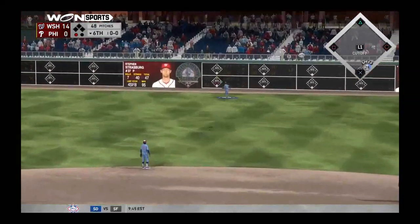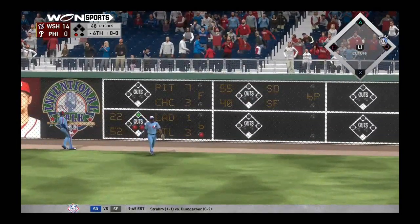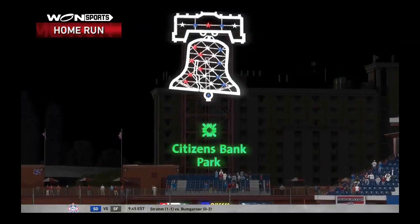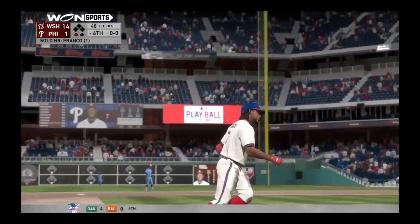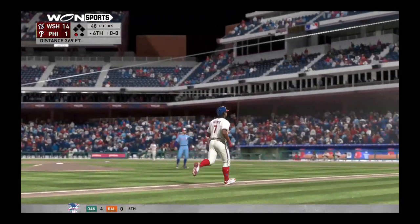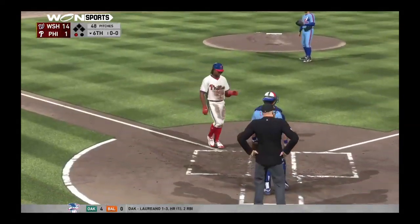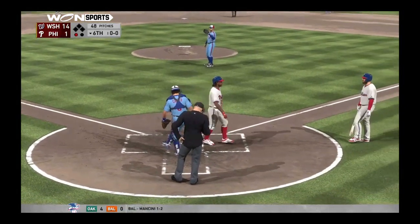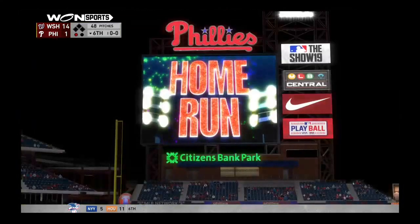Into right field, well hit. And there goes the perfect game. So long, farewell, and the Phillies are on the board for the first time tonight. Franco with a solo home run, his first of the year, and it's a 13-run lead for the Expos. Well, he went up in the kitchen and he got burned.